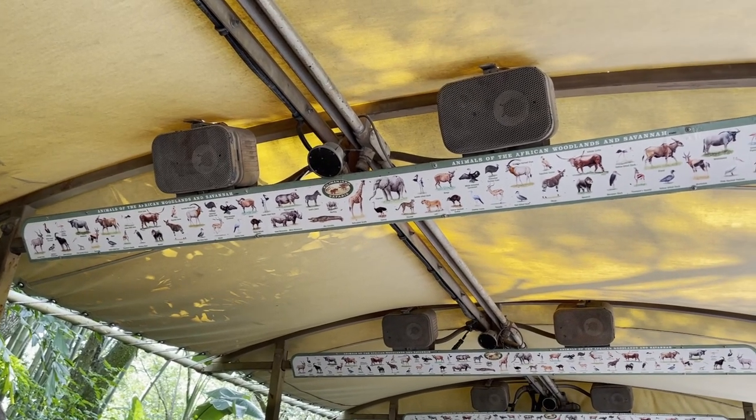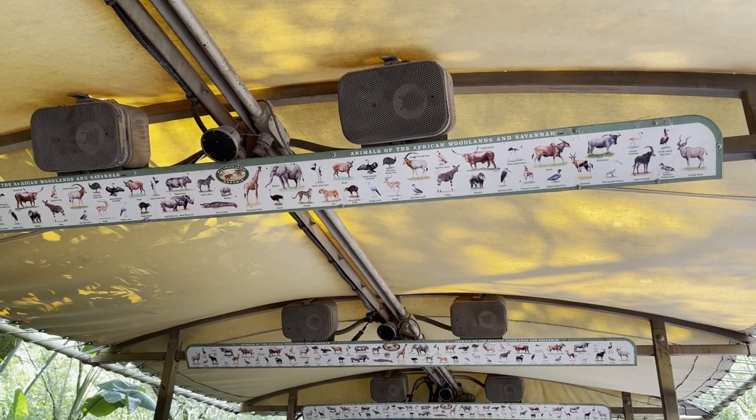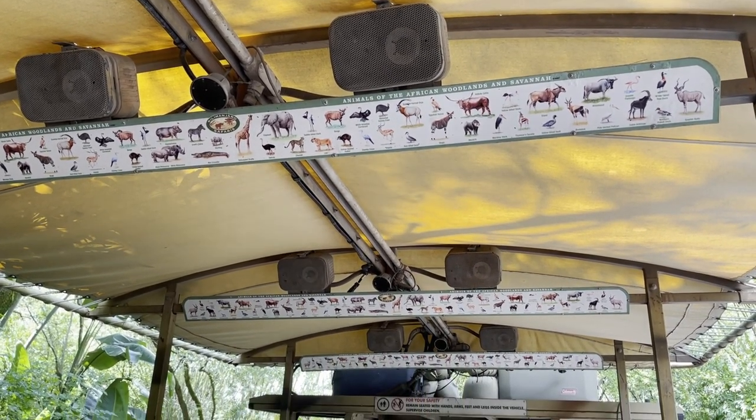Now, all these animals do have very specific diets, and unfortunately, things like popcorn and Mickey pretzels didn't make the cut. So I'm going to ask you to keep all your food and beverages away for the duration of our adventure.